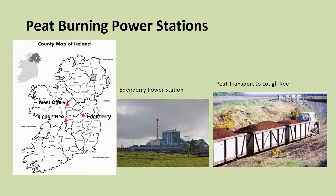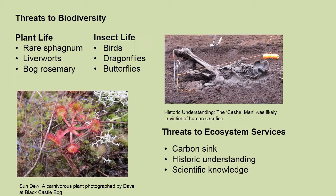As a result of peat harvesting, there are threats to biodiversity and ecosystem services. Bogs are often surrounded by birch woodland, which can host many types of wildlife. There are also threats to ecosystem services. The most serious is perhaps the bog's carbon-sinking properties. In a bog, for every 10 molecules of carbon respirated, 1 molecule remains in the bog permanently.